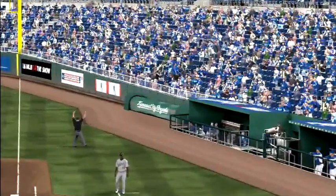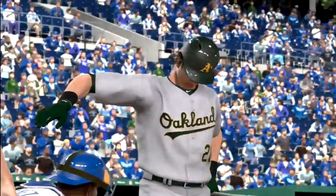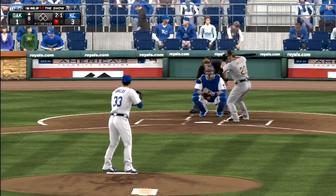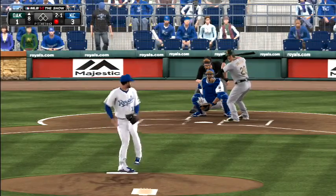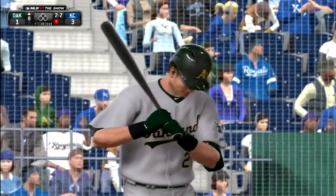And a liner foul into the seats down the right side. 8th inning of this low-scoring affair. 3-1 our score. Changeup, called a strike, and he comes back even at 2-2.